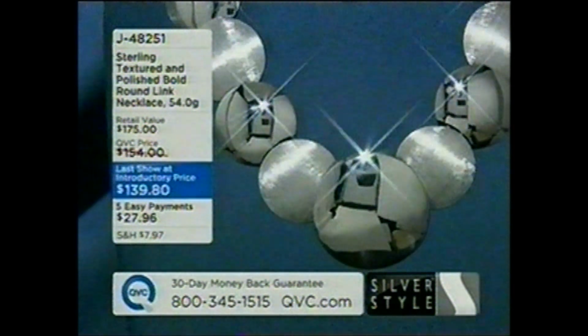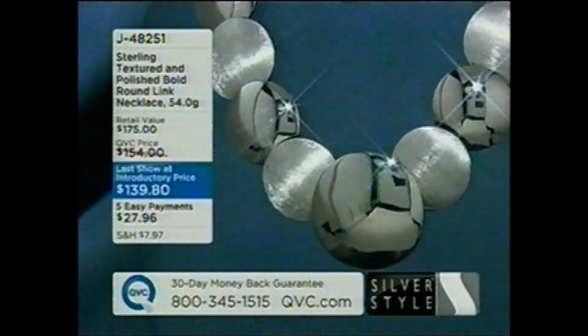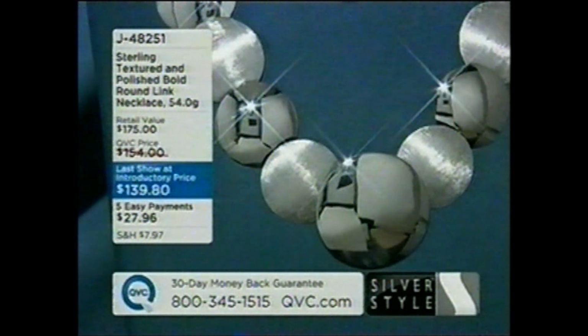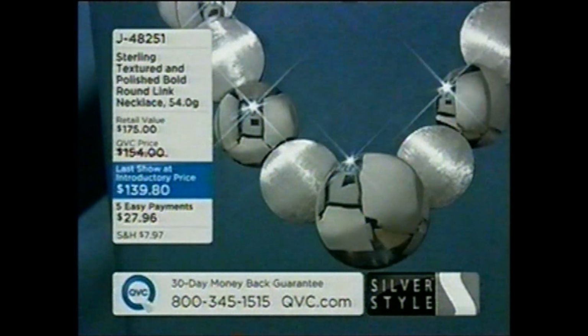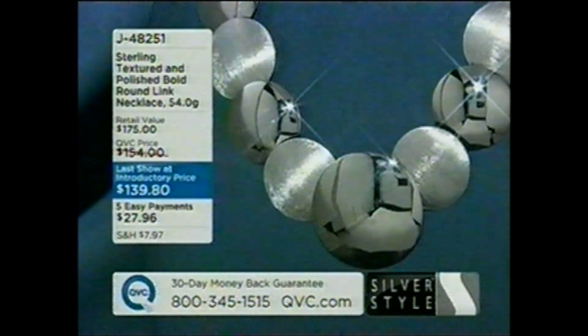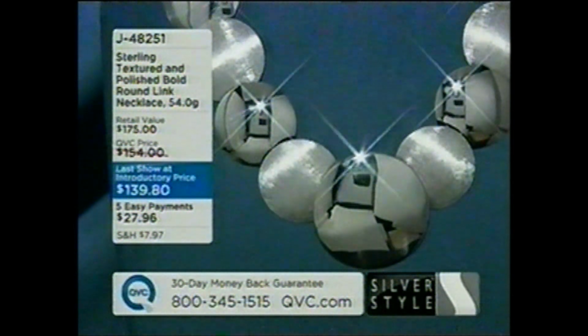All right, so a couple things I do want to share with you. This is coming up, J48251. It is a big, bold, gorgeous piece, and it is the last show at that price before the price goes up. Believe it or not, that is a swag of geometric concave O's in a scratch satin finish, married with a high polish, in a bib-style necklace on 5 easy payments, not even $1 a day.